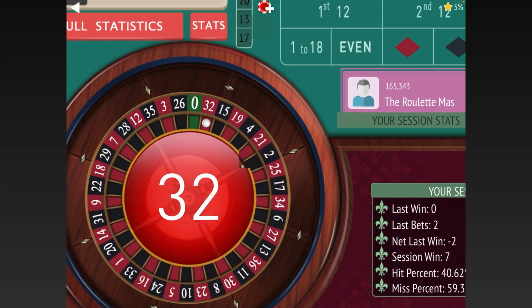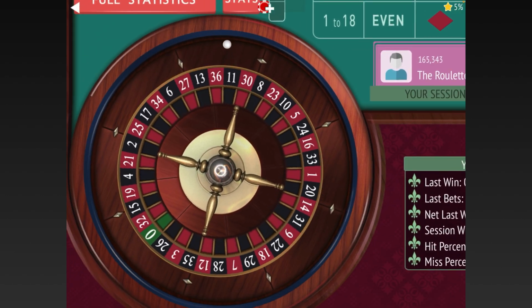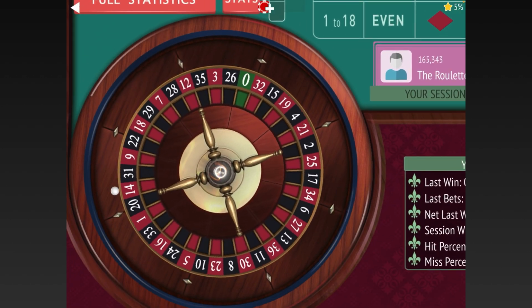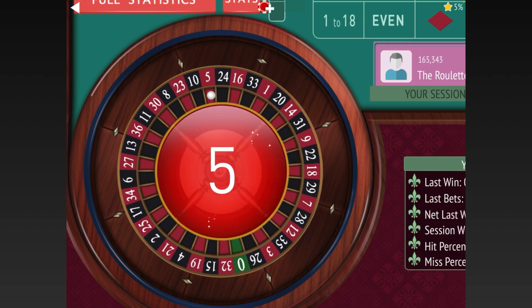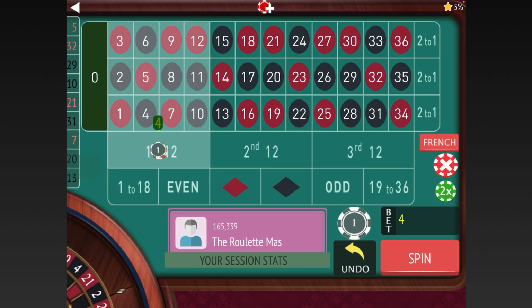Okay, and that's the beauty of this system. We didn't lose anything there. We're just going to keep spinning until third 12 doesn't hit. Okay, now it's time to bet again. So now we'll go from 1 to 3.